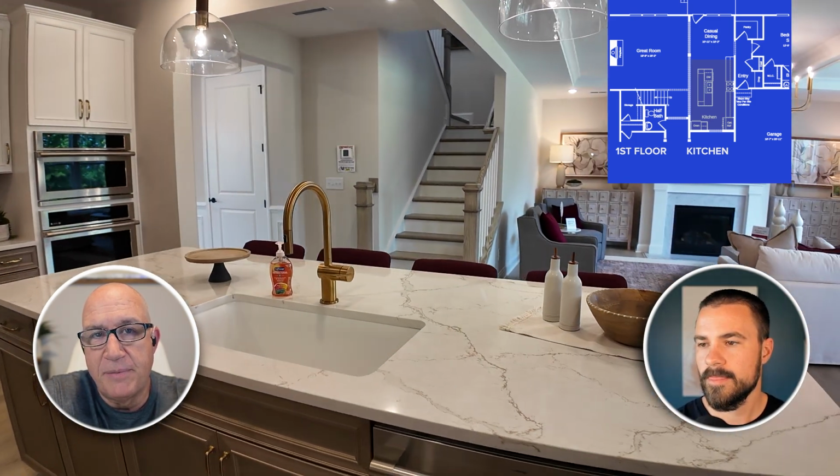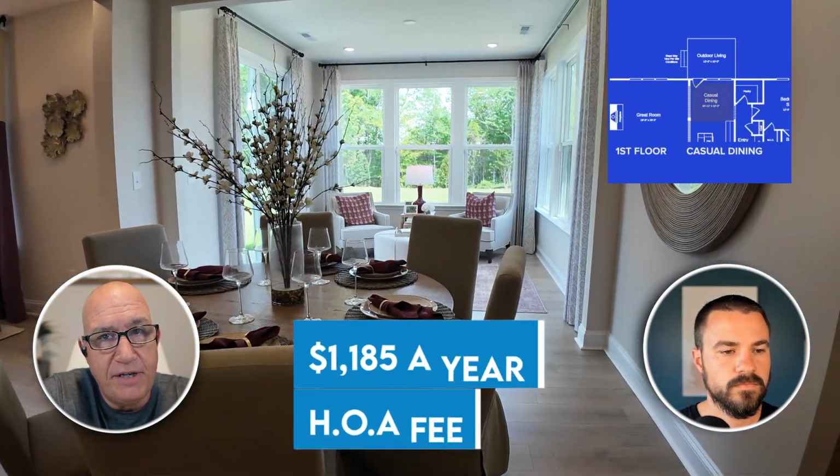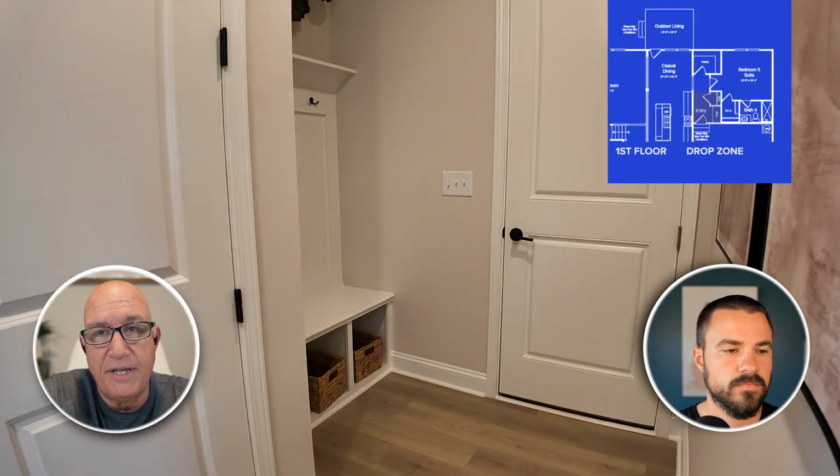Yeah, and the other thing about this neighborhood is it's a small neighborhood, so you won't have an amenity center, you won't have a pool. So if those are the things you're looking for, you're just unfortunately not going to find it in Tramore. But the HOA dues are only $11.85 a year for a size of a neighborhood like this with the lot sizes and everything you get. That's pretty inexpensive. So that's a good thing.